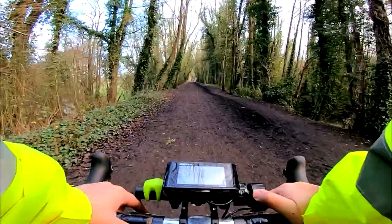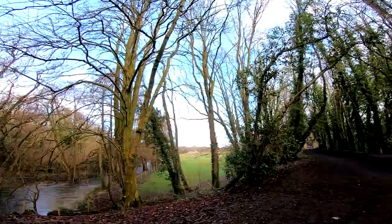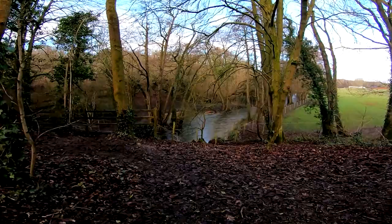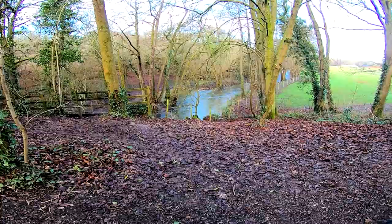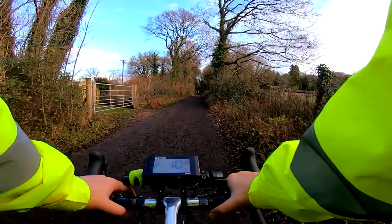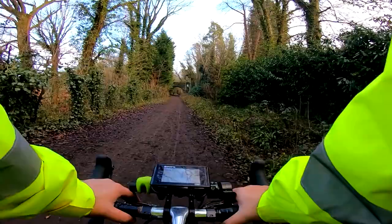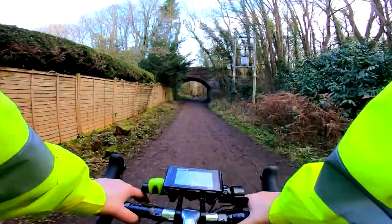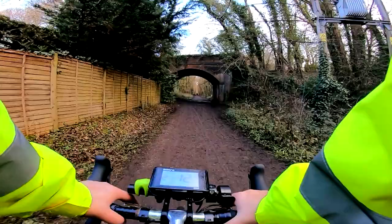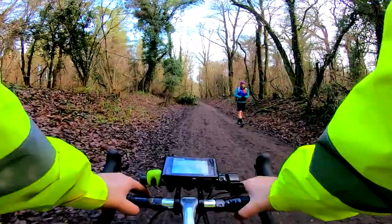Crossing the river now. Let's have a look at it from here. Yeah, you can imagine where the trains would come along here. Doesn't get flooded up here, you see. Oh, we're coming under a bridge. Looks like a road bridge. Wow. Old bridge. I've got a fallen tree.